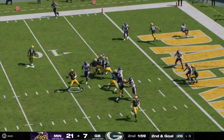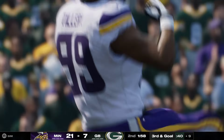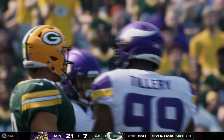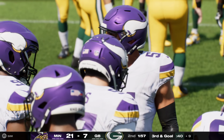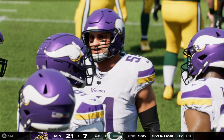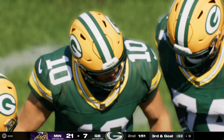To throw now. Here's Love. And they're going to get to him. A sack. Sacked back at the 9-yard line. Jerry Tillery running in there and setting him down. When you're this close to the goal line, you've got to expect pressure from the defense, so the ball's got to come out fast. Got to get out of his hands quicker.